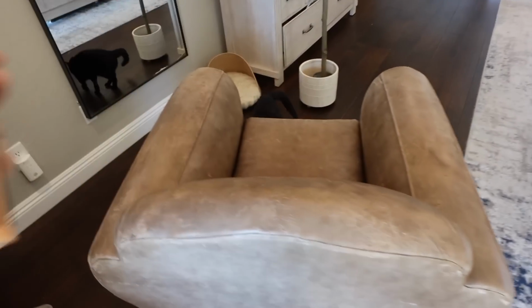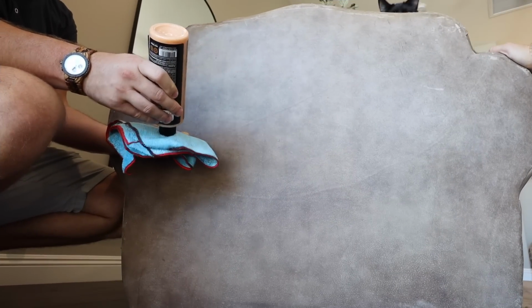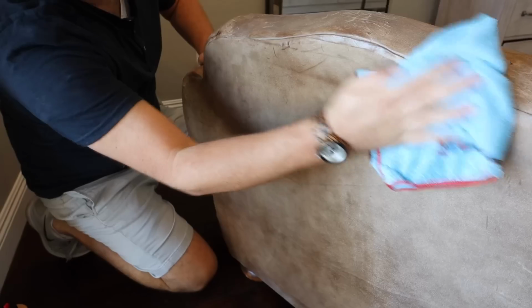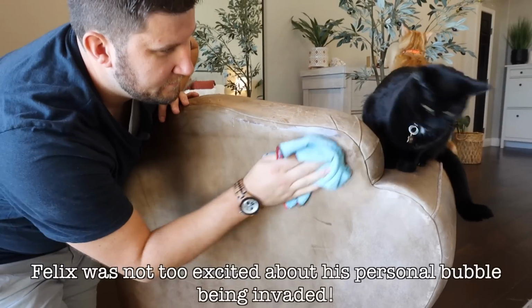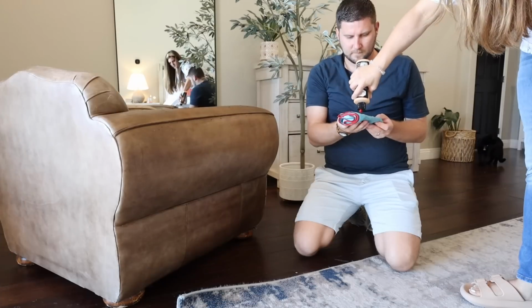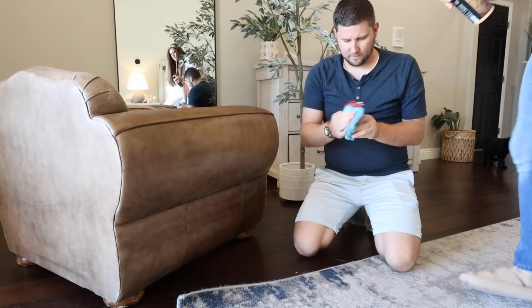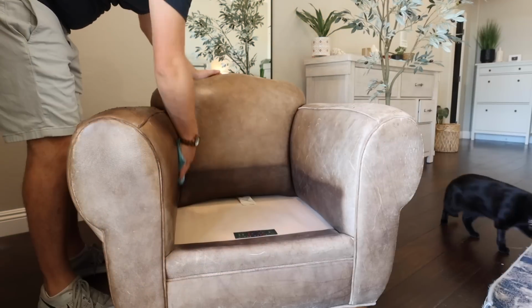So this is just some leather furniture conditioner I got from Walmart, no special brand, but it did have good reviews. And this is really my first time ever messing with leather. We do have leather couches in our living room, but those were purchased new, so I really haven't had to do much with them. But as you can see, this chair had been very loved, very used for a very long time, and it really just needed some help.